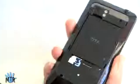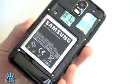And while we're talking about batteries, this has a 1620 milliamp battery versus the 1850 back here. So you know who's going to run longer on a charge. When you're talking over 200 milliamps of difference, it's significant. You'll probably notice a couple of hours difference.